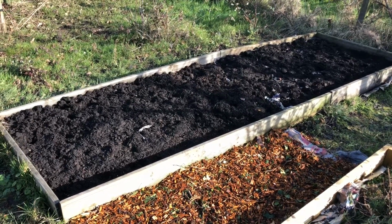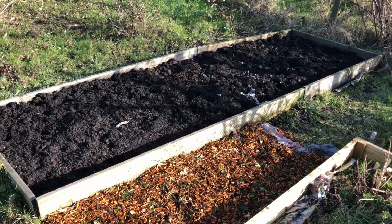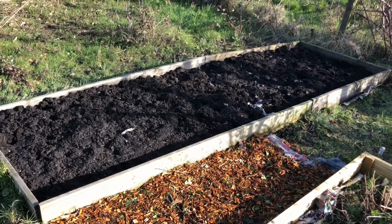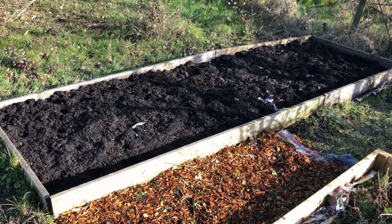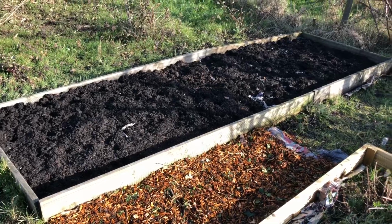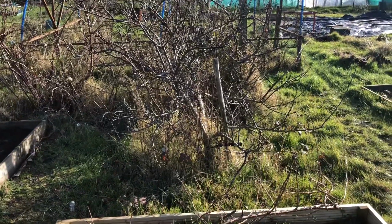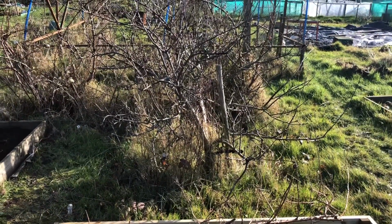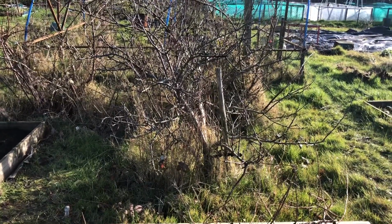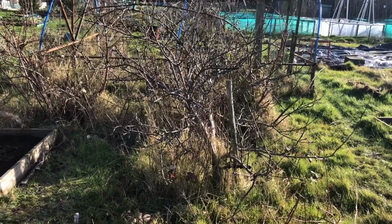This bed was already here, well, the wood was. It had all fallen down, but we have repaired it and we've taken all the brambles out. We've dug over the soil and we've topped it up with some manure and some compost. And then next to this big bed we've got what we believe is a little apple tree. Obviously until it fruits we don't know. We've been told that there's a mixture of apples and plums on this plot.